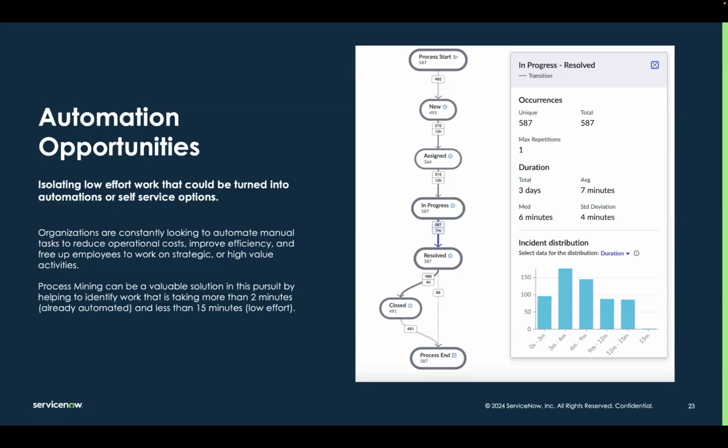What we can do is apply process mining across, whether it be IT, customer service, HR service delivery, again, any workflow, and look for tasks that take anywhere between 2 and, let's say, 30 minutes to complete. These tasks are typically routing or rerouting scenarios, routine approvals, requests for information, or data entry type activities, and are ideal candidates for some form of automation, right? The 2 to 30 minute window can certainly be adjusted, but the point is we can use process mining to focus on work that hasn't already been automated.